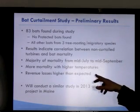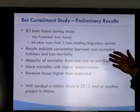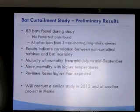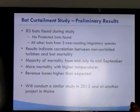The revenue losses were quite a bit higher than we had projected. So this is, of course, one of the benefits: less bats. The negative is less revenue, less clean energy going into the grid. We'll conduct another study here next year, and then we'll probably conduct a 2-year study in coastal Maine to see how it works in that kind of habitat. So that's bat curtailment.